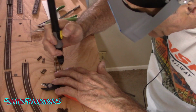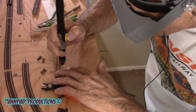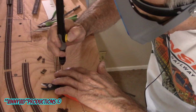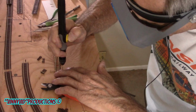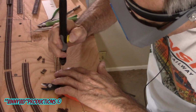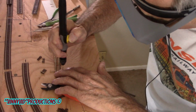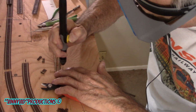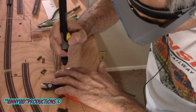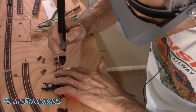This drill bit's been a lot of work. What killed this drill bit was drilling into this plywood. I don't know if you guys can hear it. The motor is actually bearing down right now. And it's got it backwards and forwards. Come on, baby.